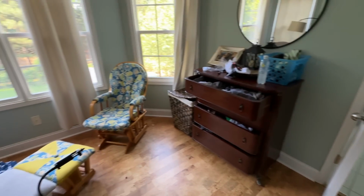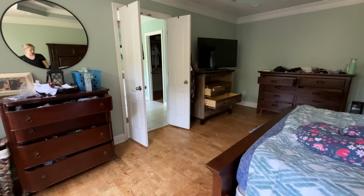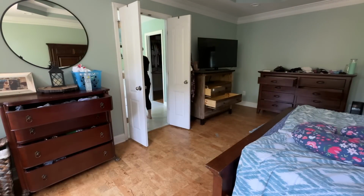We will be taking one or both of these rocking chairs and putting them into the nursery. But before putting anything in there, I'm just worried about getting all of that clutter out of there first.